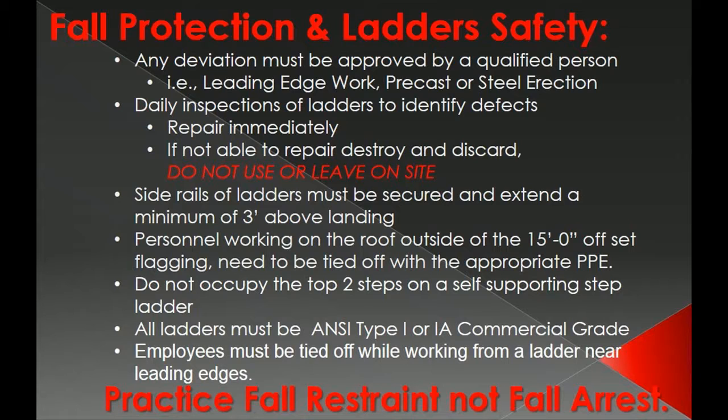Do not occupy the top 2 steps on a self-supporting step ladder. All ladders must be ANSI type I or IA commercial grade. Employees must be tied off while working from a ladder near leading edges.